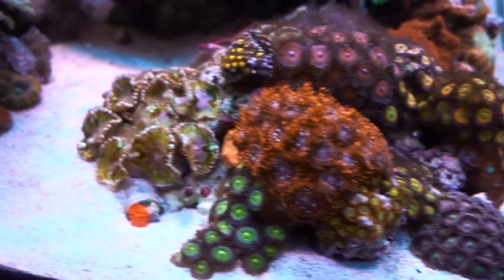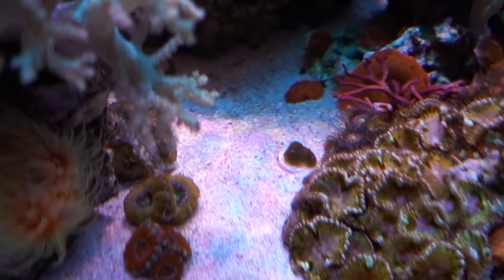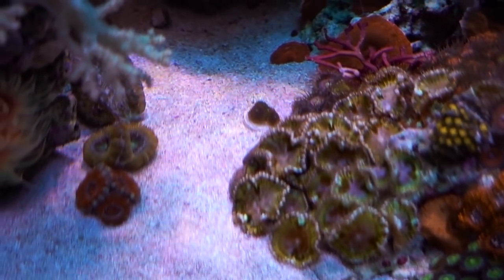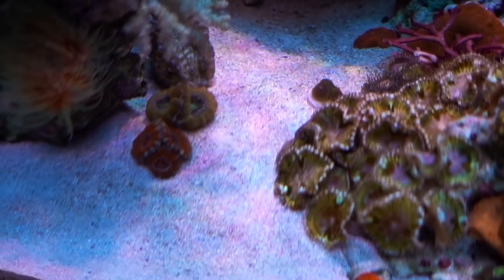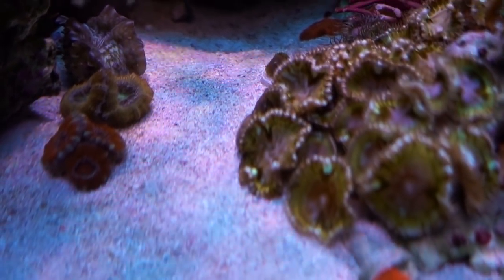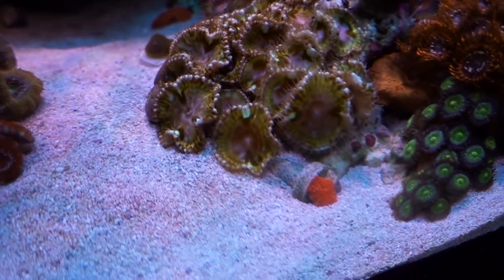So the other psoa or pali I picked up is actually the OG purple people eater right there. I'm not sure if you guys can see it. That's a nice classic. This is like 10 plus years ago when I was in the hobby. That was the bomb. That was the polyp to get. These days, of course, things have changed, but hey, still got a special place in my heart.